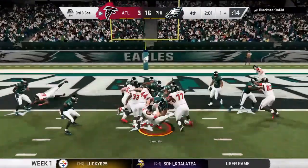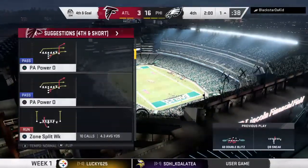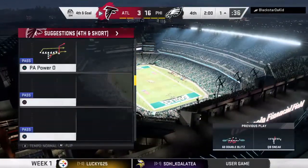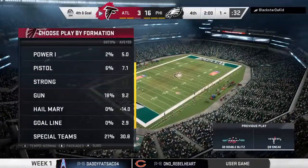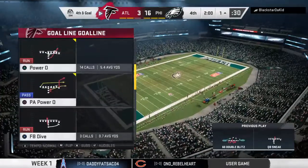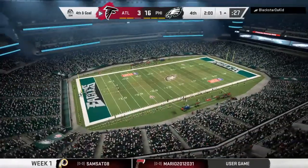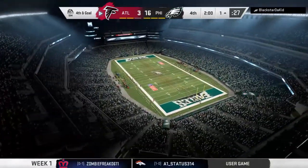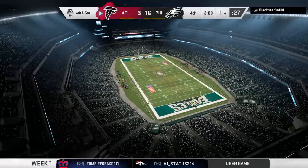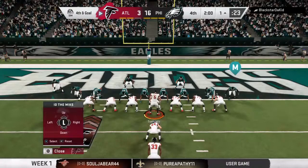They'll go with the keeper. He is going nowhere as he is enveloped behind the line. 2 minutes left to play in this football game here on EA Sports. So it's Falcon football as we welcome you back. The field goal doesn't help.